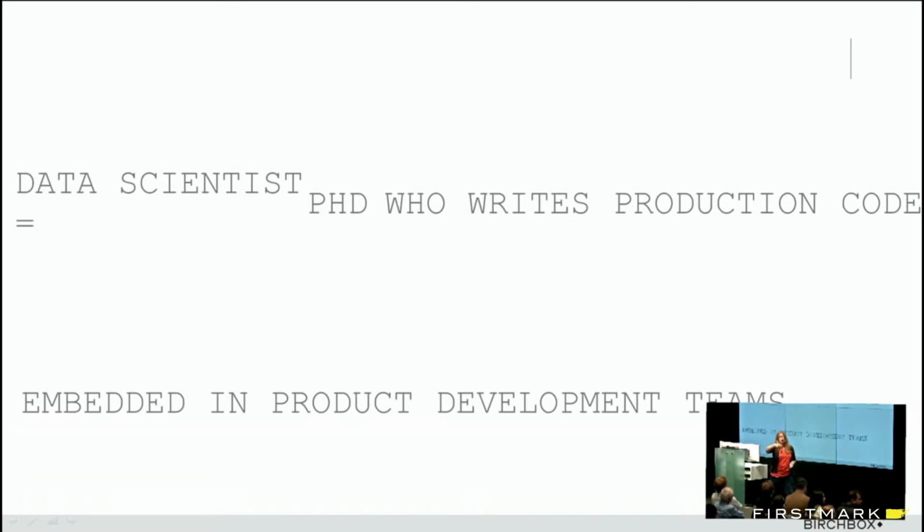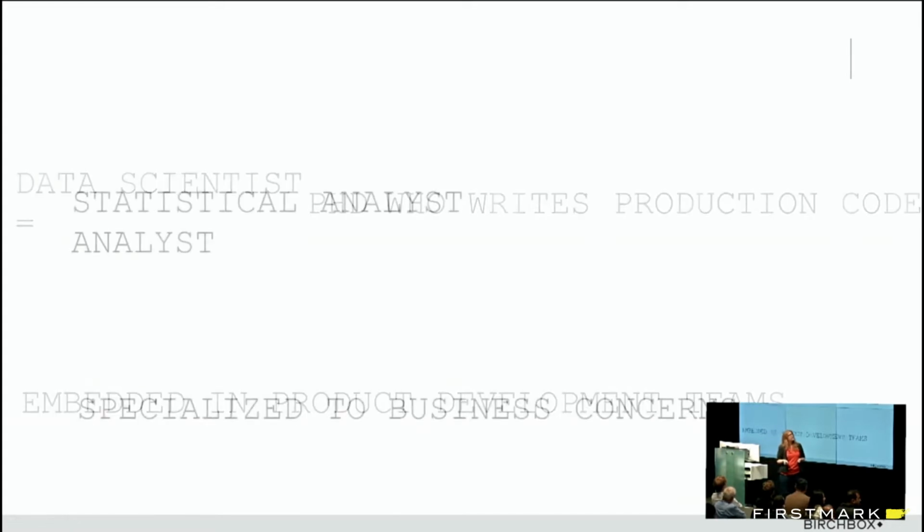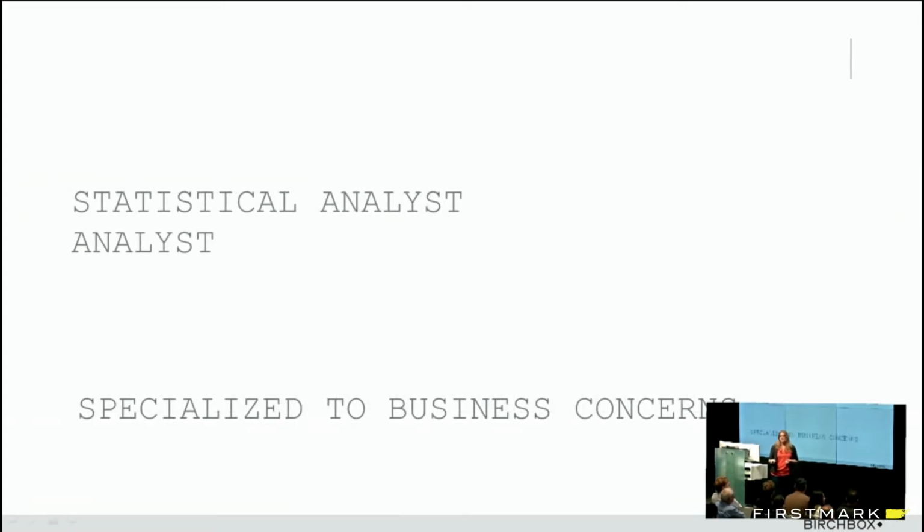And then we also have statistical analysts. And our statistical analysts, they also have very specialized skills, but they're largely focused on analytics. Predictive analytics, for example, and they're often specialized to business concerns. So this is how we solve the problem of everyone wanting their own analyst in their own department. We do specialize people towards certain things. So in a company like Birchbox, planning would be an example, marketing, merchandising, these types of things. And then analysts are obviously a more junior version of statistical analyst.